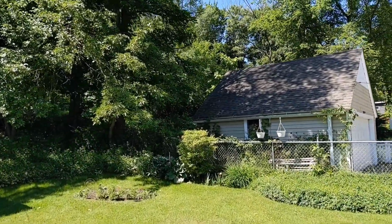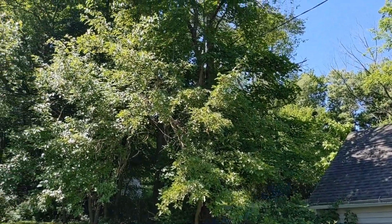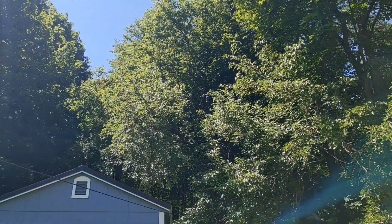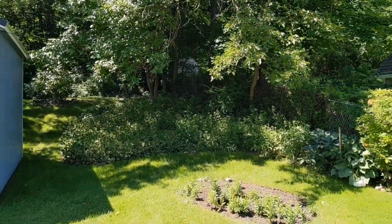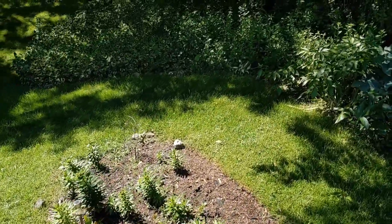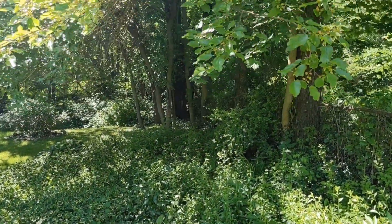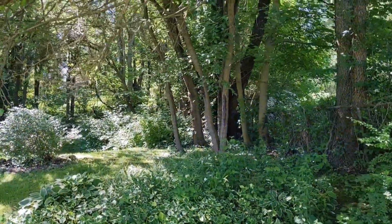Getting some tree work done today. We're actually gonna have these mulberries. As you can see, these mulberries are kind of hanging over the shed and over this little garden area here. They fall down into this little garden. But there's several of them back there. There's a couple two trunkers.